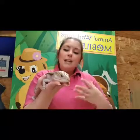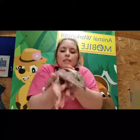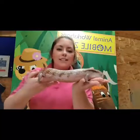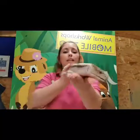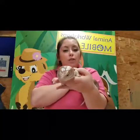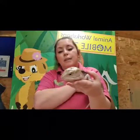Okay, and these guys, you can see he's got really small legs. And rather than walking on his legs, he slithers on his tummy like a snake. And that helps him to be able to burrow underneath the ground. And that's what he would like to do to save himself.